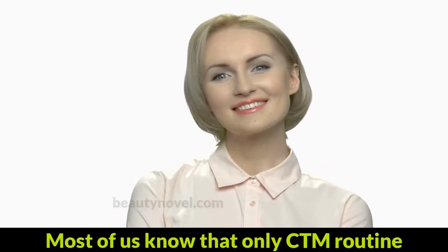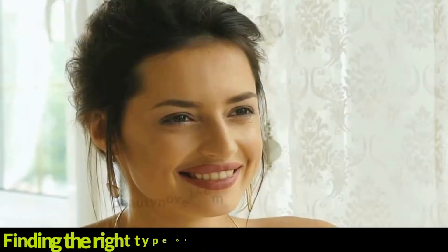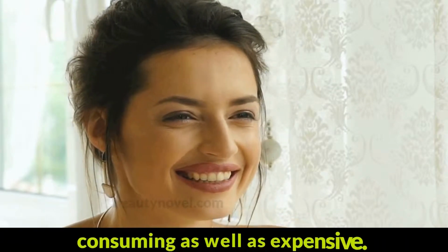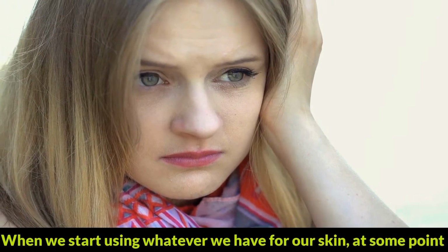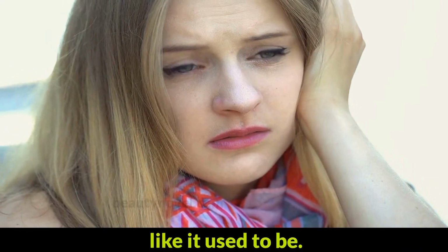Most of us know that only a CTM routine is not enough to keep your skin bright. Finding the right type of product for your skin can sometimes be time consuming as well as expensive. When we start using whatever we have for our skin, at some point you start to feel that our skin is not the same anymore like it used to be.